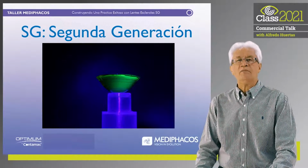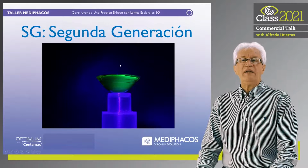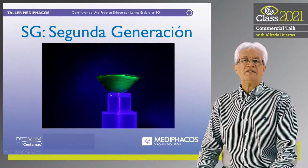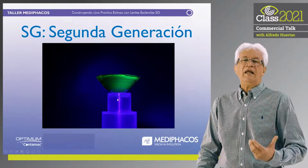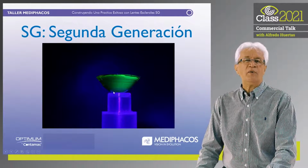Why is it called SG? Because it is the second generation, and you can see that the lens has different curves, with 5 customizable zones from the central zone all the way to the edge.